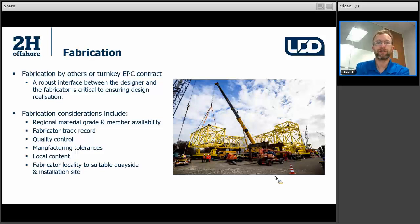Key fabrication considerations: increasingly, I think over the next 5 to 10 years, regional considerations are important. Historically, a lot of this work has been done in Europe, but as we look towards growth markets in Asia and in the East Coast US, for example, or even eventually down in Australia, using regionally available materials and regionally available member sizes for fabrication is, of course, going to be important, and using an engineering contractor that understands that regional variation is important, again, to easing that fabrication schedule.